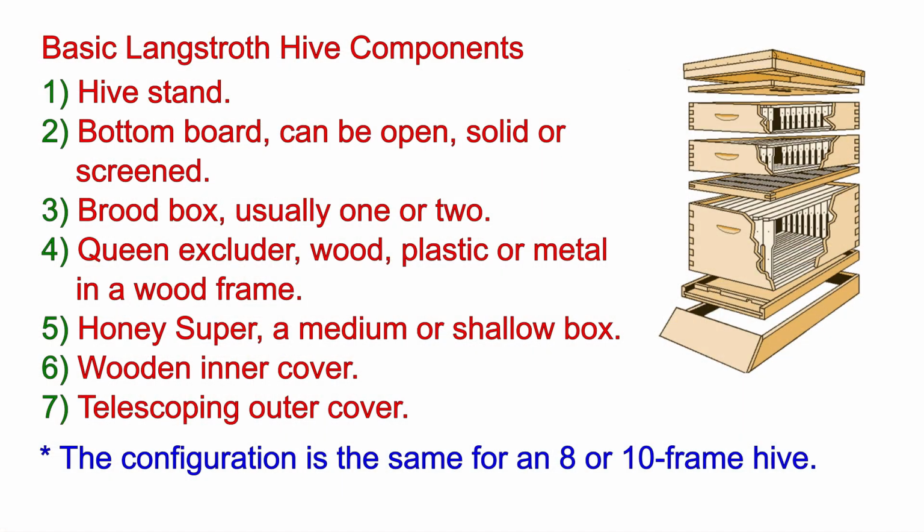So the Langstroth hive, as developed by Langstroth, was a series of stackable boxes. There was the larger brood chamber, and he did patent the idea that you would put smaller honey supers on top. They were easily removed by the beekeeper so that you could harvest honey. So the basic components of the modern Langstroth hive contain a hive stand, a bottom board which can be open, solid, or screened.